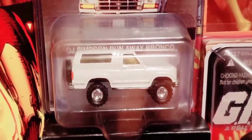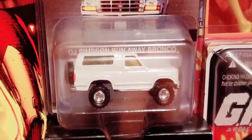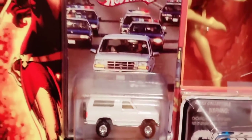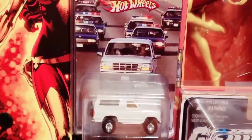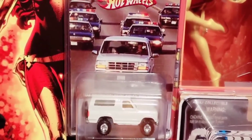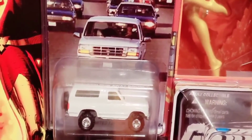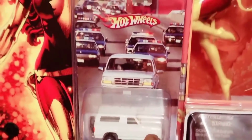Here sits my only custom Hot Wheels. This is a custom-made O.J. Simpson Runaway Bronco. Yeah, there it is. I saw it on Toy Peddler for sale one day for 20 bucks. I thought, no, I got to have it for my collection. So I bought one. I also bought an extra one for my buddy Tony. He's a real big O.J. Simpson fan.